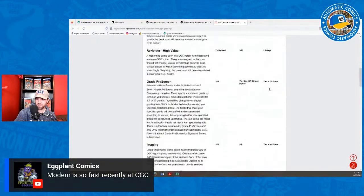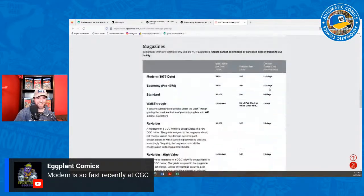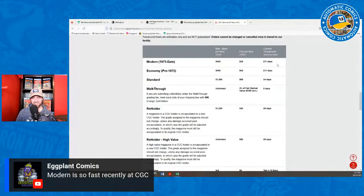But if you go down to magazines, Modern magazines are 211 days, and economy is 211 days. Standard is 34 days. Walkthrough is 2 days. I have three magazines at CGC right now that I sent in the same submission. I have three copies of Vampirella 1 that I'm getting graded, which has to go into a magazine size slab. Those also opened on the 19th and they haven't moved yet. It says 2 days, so it should have moved by Friday, but we'll see.